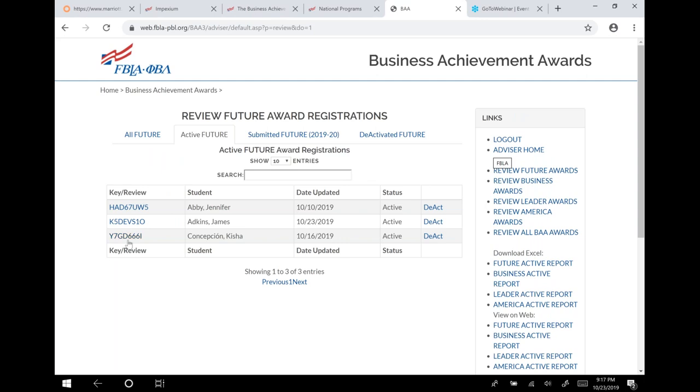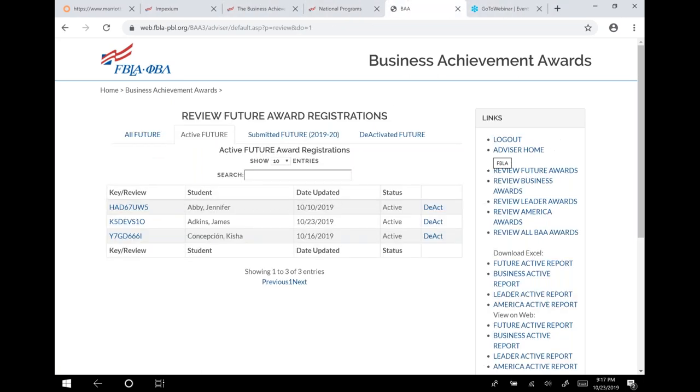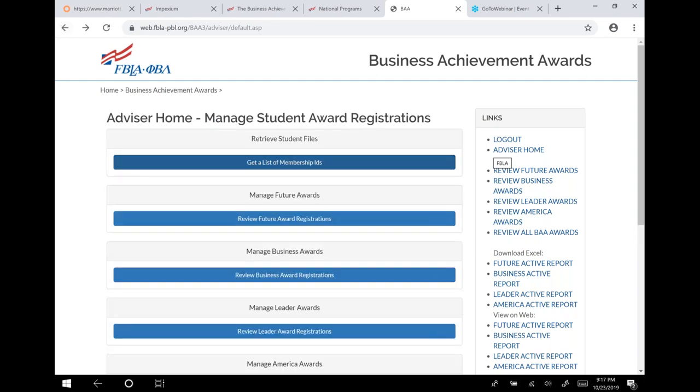Let's see if Keisha's done anything yet. I guess my students were not very active and they have not selected anything. So I'm going to go ahead and go in and I'm going to take a look. Let's take a look at the advisor area again. I'm going to go back out one more time.